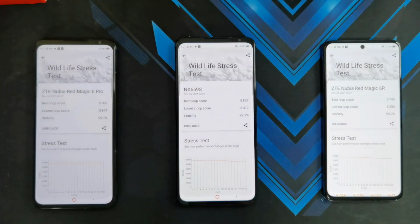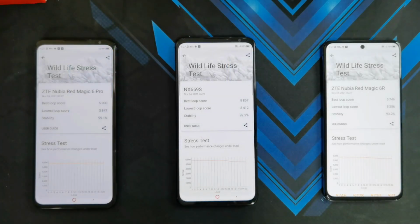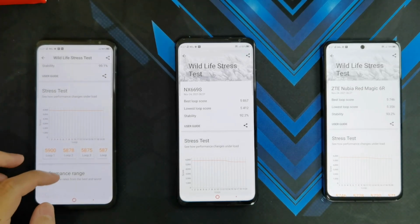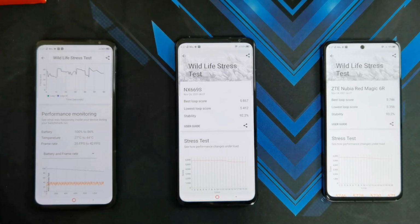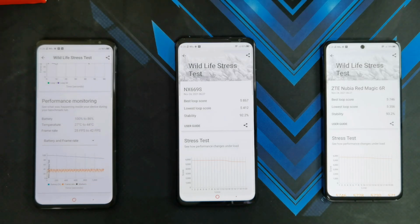Alright guys, so here are the results of the test. The Red Magic 6 Pro actually scored the highest with a score of 5,900, with a low loop score of 5,847 and stability of 99.1%. So that tells me that all throughout the test, there is no thermal throttling happening on the Red Magic 6 Pro. In terms of temperature, it went up from 27 and hit a peak of 44 degrees Celsius. So very impressive on the Red Magic 6 Pro.